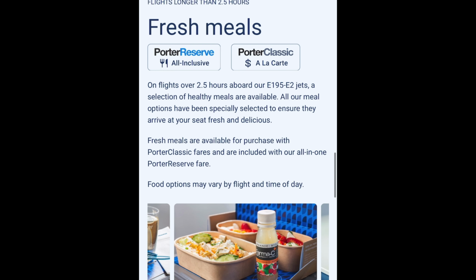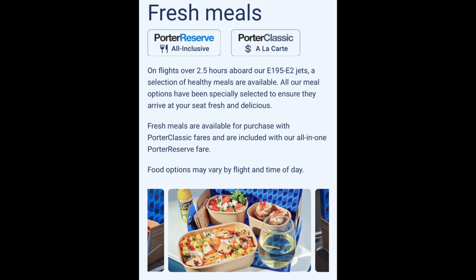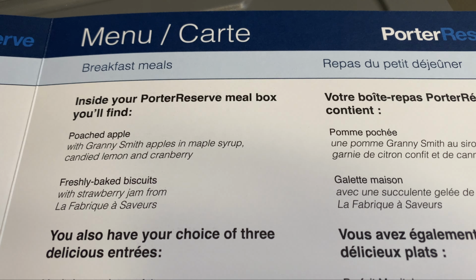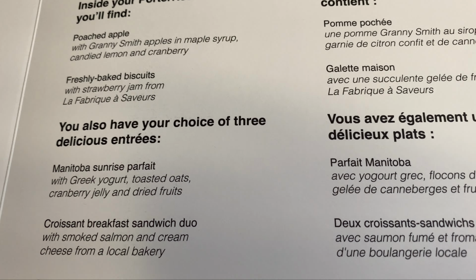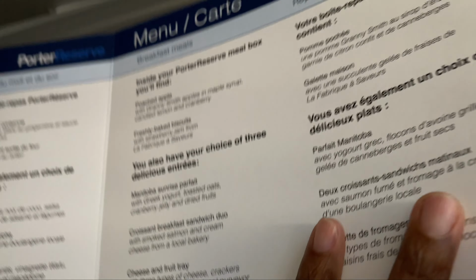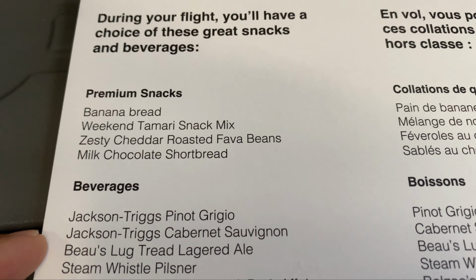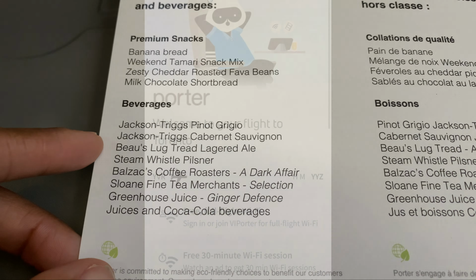Here's a look at the meals, just in general, what they have there as far as the meals go. Now I'll show you what exactly was offered on my flight as far as the meal choices go. As you can see here, and see what comes with it. You have the three entree choices: the sunrise parfait, the smoked salmon sandwich, and the cheese charcuterie plate. There's a look at the premium snacks and beverages that they offer.